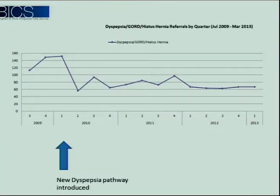And then just on dyspepsia, this demonstrates the power of this. We did a soft introduction of a new dyspepsia guideline in early 2010. And just by taking NICE guidance and putting it into a digestible, pardon the pun, format, what that shows is that we were able to achieve about a 50% reduction in referrals. This is referrals received for dyspepsia.